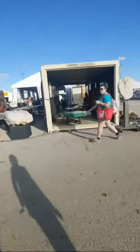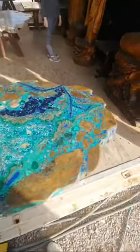We're going to walk through here real quick. Look at this table. It's got malachite, azurite in it.